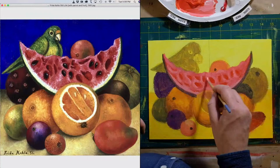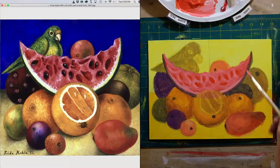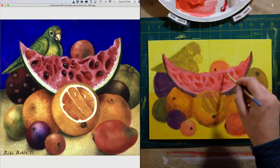I could probably do a much better job if I was spending more time really looking carefully at how she painted some of this, but again, I'm in a bit of a time crunch, so I'm not gonna obsess too much over this.